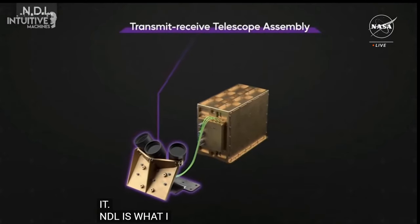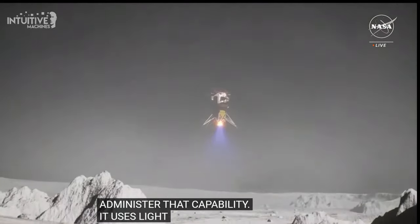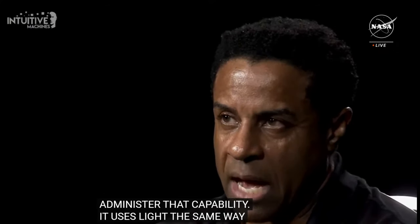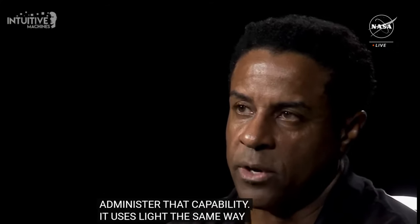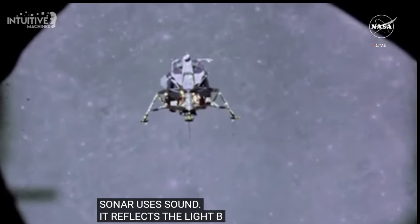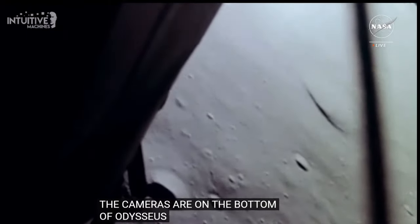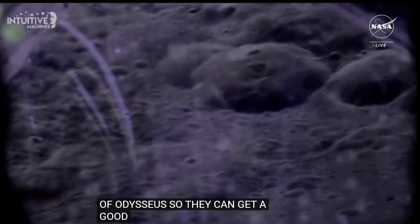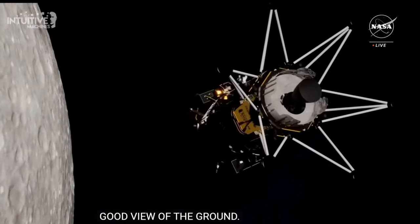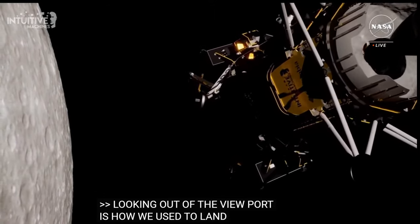For NDL, we have three telescopes where light would come out of the telescope, hit the moon's surface, and some of that light would be reflected back. These telescopes are mounted on the outside of a vehicle so you get a clear view of the ground as it's coming in for a landing. In the Apollo era, large radars or astronauts using their eyes looking out of a viewport were used to help land the vehicles. NDL is going to help to take the burden off of the crew with a much smaller, lower power, and more accurate instrument.